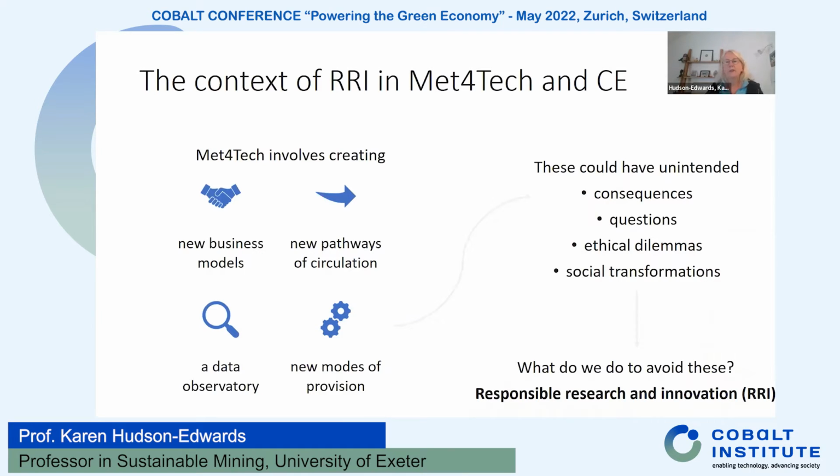One of the interesting things we're working on in Mat4Tech is something called responsible research and innovation. So we know that Mat4Tech and other circular economy projects involve creating new business models, new pathways of circulation, a data observatory, and new modes of provision. But within this could be unintended consequences, questions, ethical dilemmas, and social transformations. To avoid these unintended points, we do responsible research and innovation, RRI.